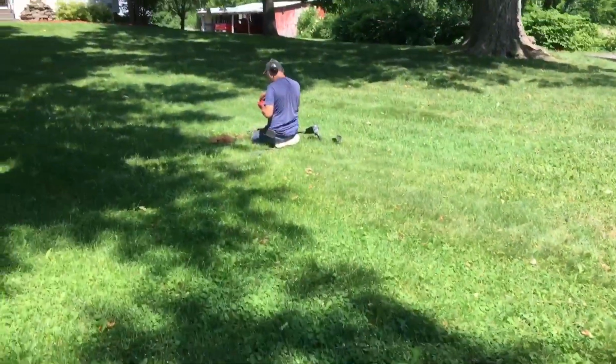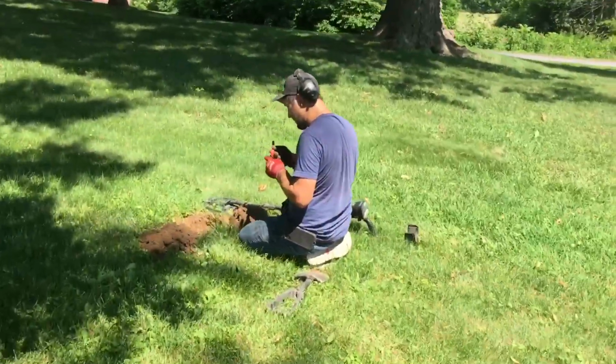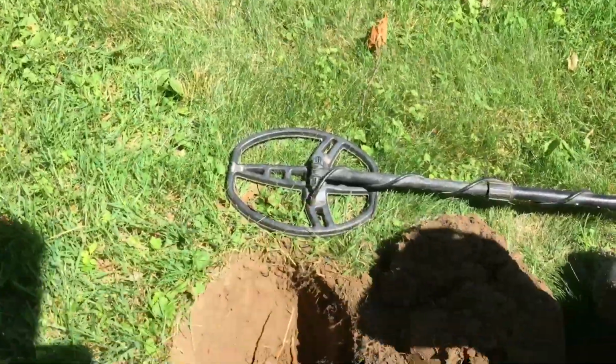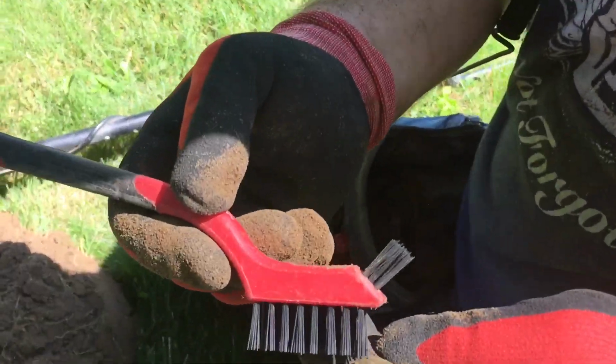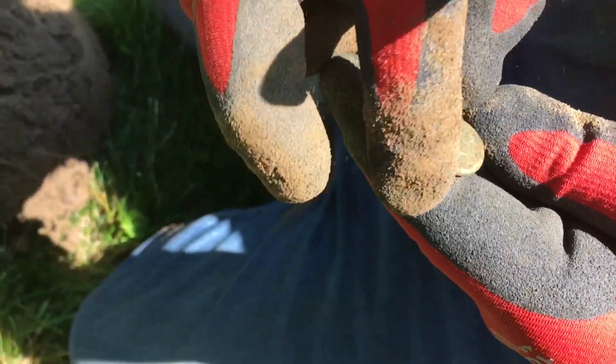Adam's found something good, a button. I don't know what it is yet, but this is going to be good. Try not to take it. Oh my gosh, look how deep that was. Ooh. That's a two piece. That's pretty cool.